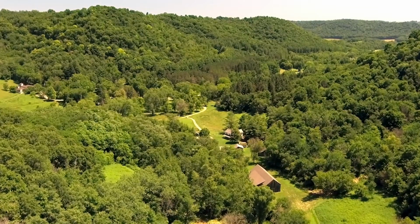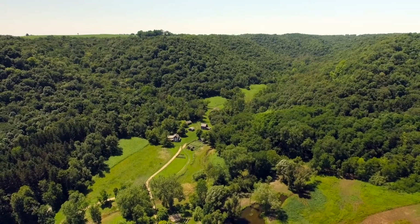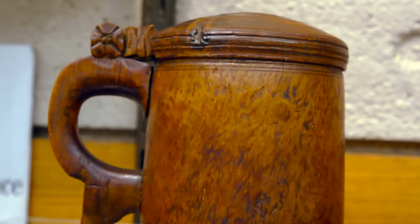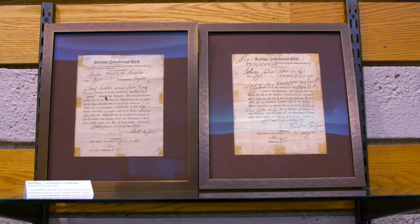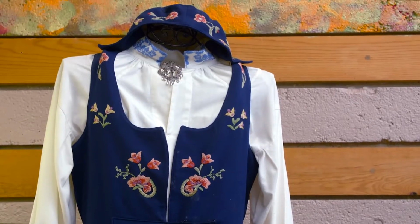Because the Coulee region mimicked the landscape of their homeland, it's easy to see why Norwegians settled here. I think ethnic histories are particularly interesting because in one sense it gives us a sense of pride of what our ancestors have accomplished, but even for those that are outside that ethnicity, it's always a chance to see how we're all very similar in terms of how we came to this country and how we made a life here.